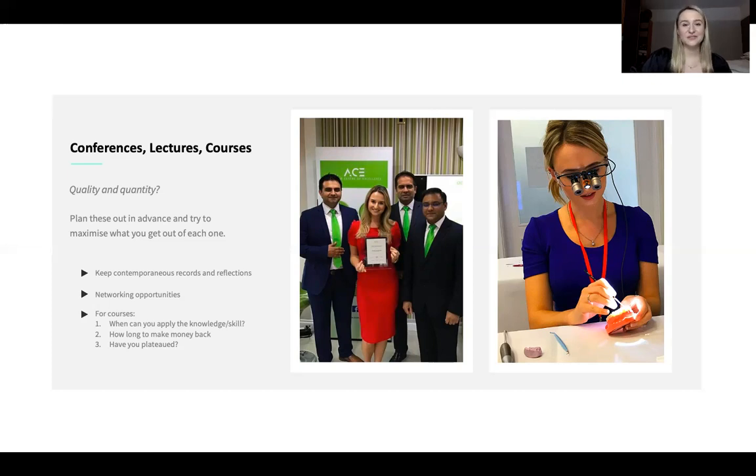As dentists, a lot of us maybe don't have that much spare time. So it's crucial that if we want to have a really good work-life balance, enjoy ourselves as well, and potentially for it to not be all about work, then making sure we're investing our time as well as our money in high quality opportunities and courses.